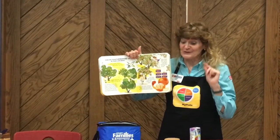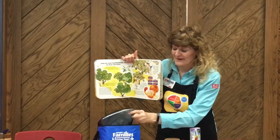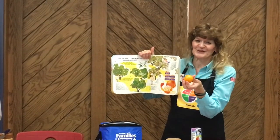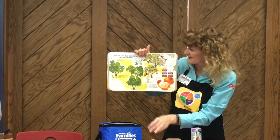We've got an orange fruit next, and this one also grows on a tree, and it's one of my favorite fruits, cuties, or sometimes called clementines. I like to just keep these in my purse. They make a really great snack when you need something quick.